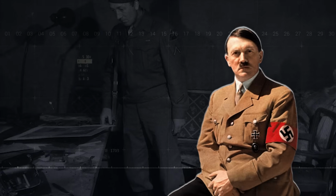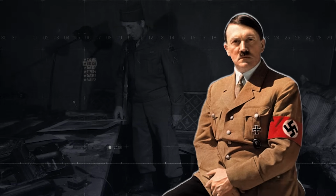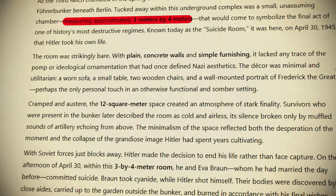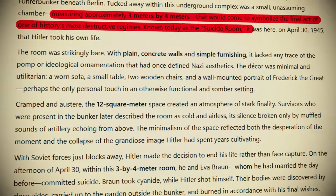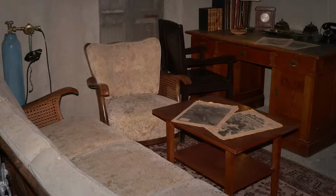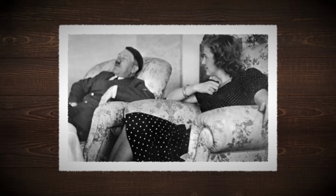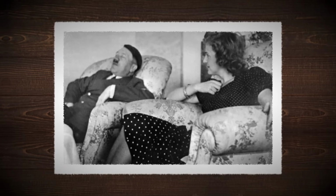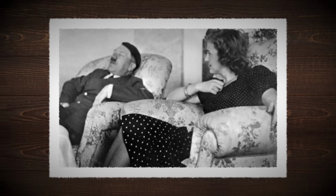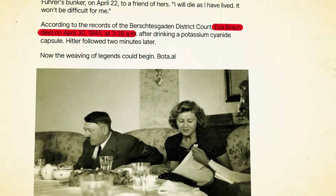The suicide room where Hitler died. The concrete chamber where history's most notorious dictator ended his life was surprisingly modest, a small space approximately 3 meters by 4 meters with plain walls and simple furnishings. Located on the lower level of the Führer bunker, Hitler's personal suite consisted of a study connected to a bedroom and a bathroom. It was in the sitting room area of this suite that Hitler and his new bride of less than 40 hours, Eva Braun, would end their lives on April 30th, 1945.